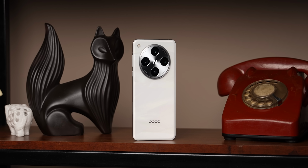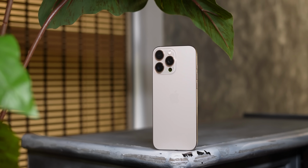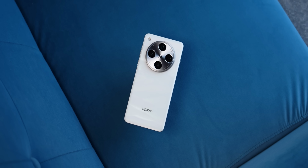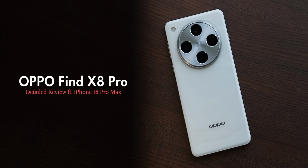Now, there were many moments like this when I was testing the Find X8 Pro where I felt like I was enjoying using this new OPPO phone over the Apple iPhone 16 Pro Max. Obviously, not everything's hunky-dory. There are some concerns with this phone, but I think OPPO's done a good job with this. And this is definitely one of those underrated phones that you might overlook, which I don't want you to do. So stay tuned till the end for my detailed review of the Find X8 Pro.